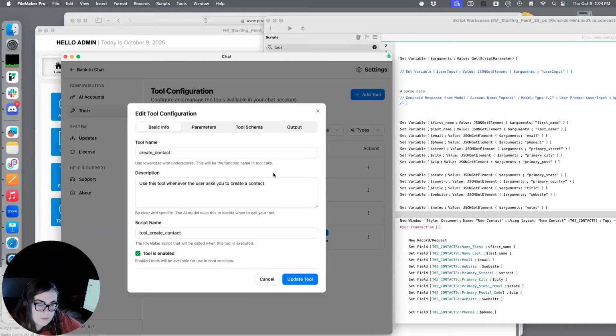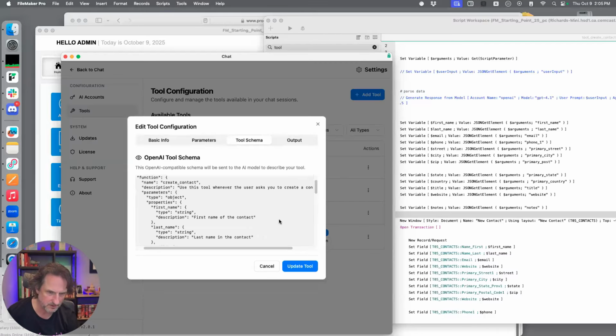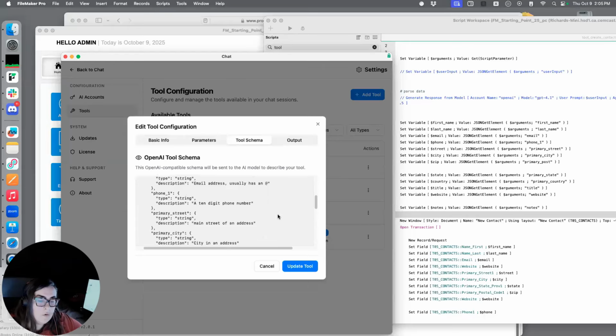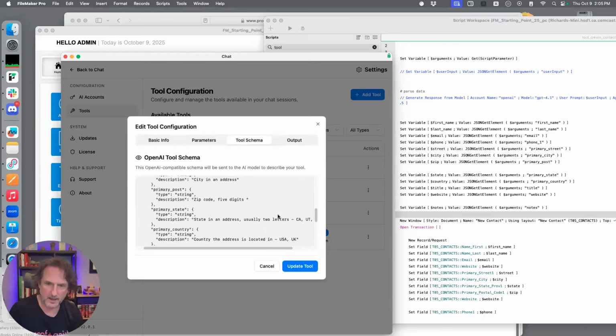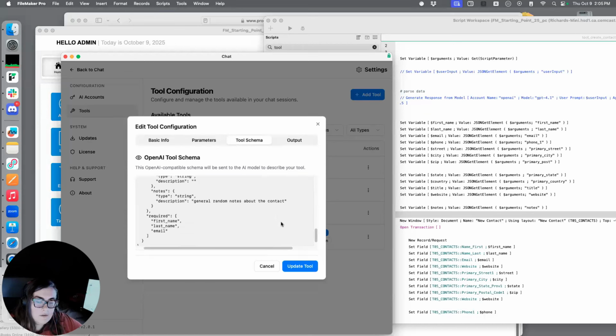And then you can look at the tool schema if you want, just to see that's what actually got generated from all your typing. And so that is what the LLM actually sees. It sees that. Got it. Now, okay, output. There's one more thing you want to do.